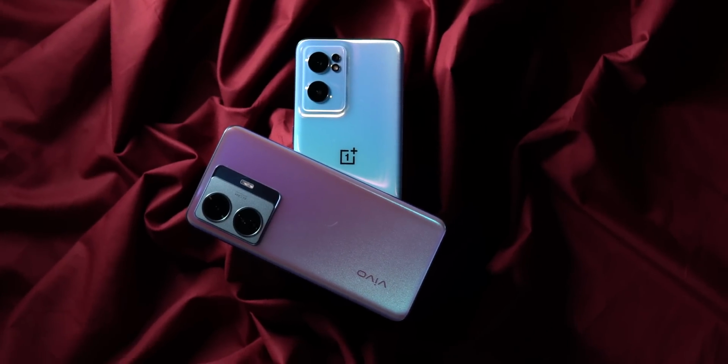Let's find out which one of these two phones under Rs 25,000 should you pick.